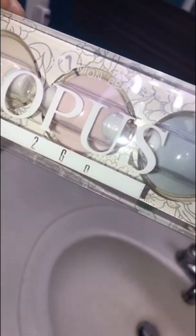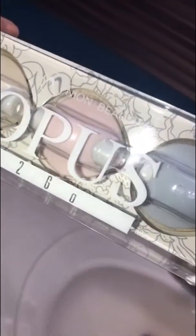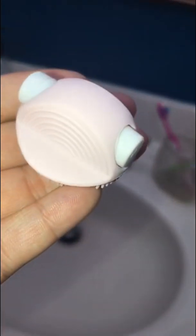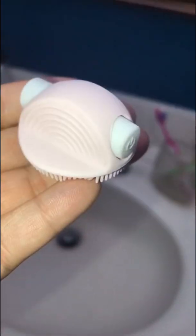So these are cool. They came in my Bless box, and apparently they vibrate and break up dirt particles and makeup and whatnot. And there's 3 of them. So let's see how these work. It's so cute and tiny. It literally is like the size of not even my full hand. It's like the tip of my fingers.